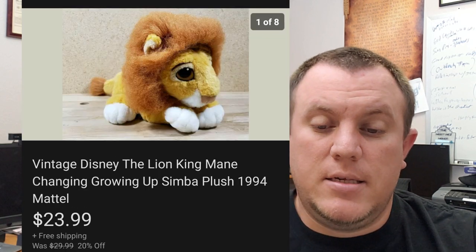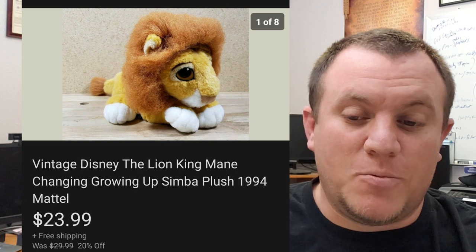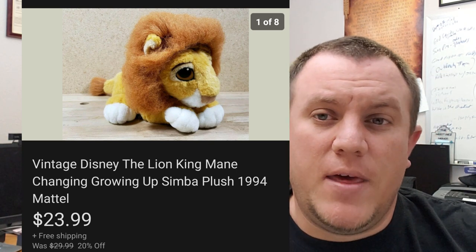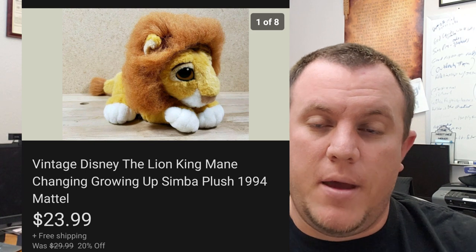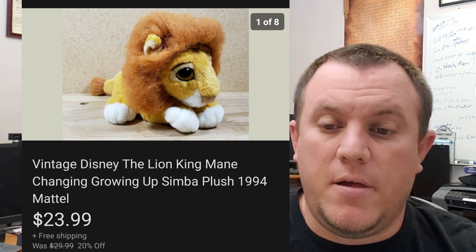Disney the Lion King. This is the changing, growing up Simba, I guess. I copied someone's listing, so hopefully that's right. It's from 94. It sold for $24 shipped. It was only, I think, 50 cents or a dollar at a garage sale, and it goes out first class. I have some bigger bubble mailers, so I'll just put it in the bubble mailer and ship it out that way, and it almost always is going first class for these small plush.